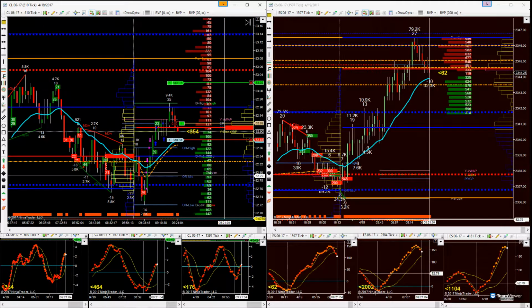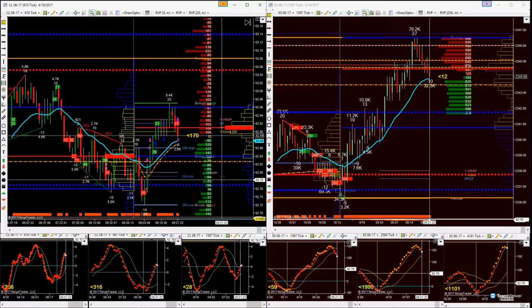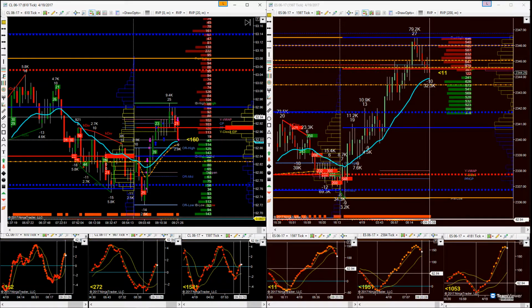So sellers are putting pressure here to the downside. Okay. Please keep in mind that is not the normal type of trade for us. But I did want to be in it to kind of get me watching that order flow a little more. Here is what we are looking for.